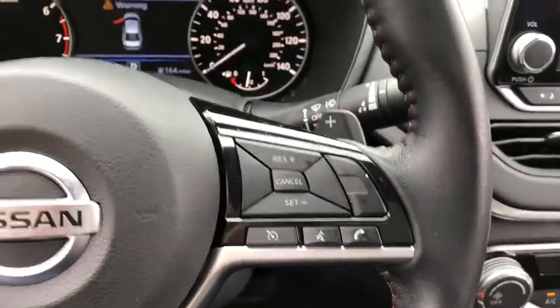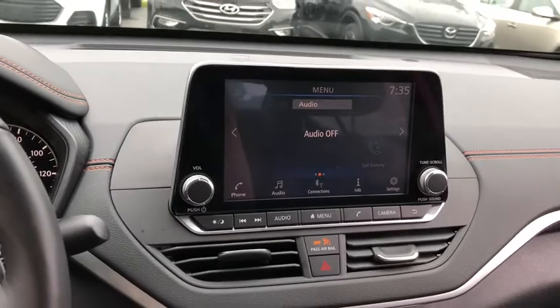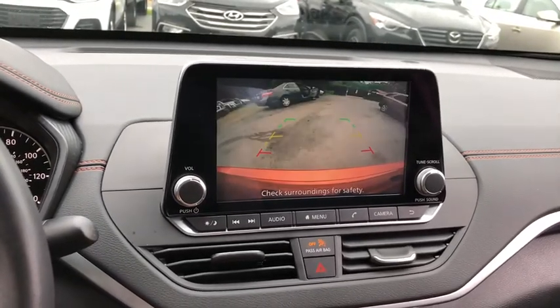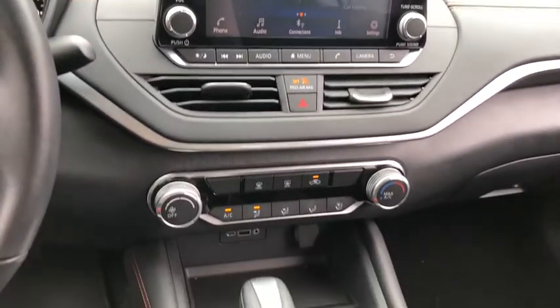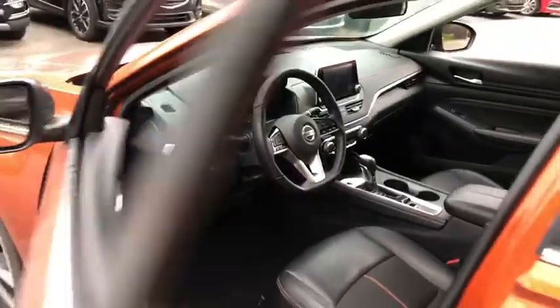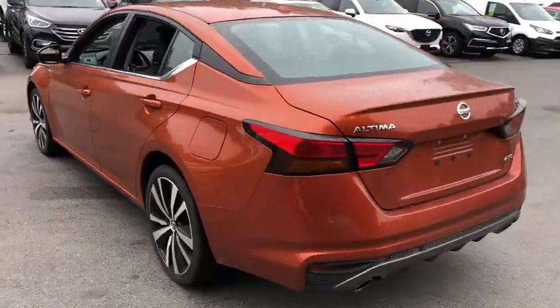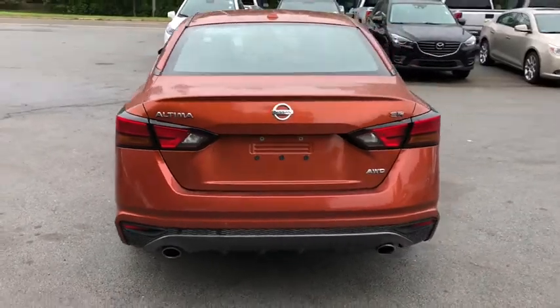This vehicle has less than 25,000 miles. Here are some of this vehicle's great options. Traction control, stability control, all-wheel drive, remote engine start, Bluetooth, cruise control, trip computer, power windows, remote power door locks, daytime running lights, speed proportional power steering, tachometer, power mirrors.